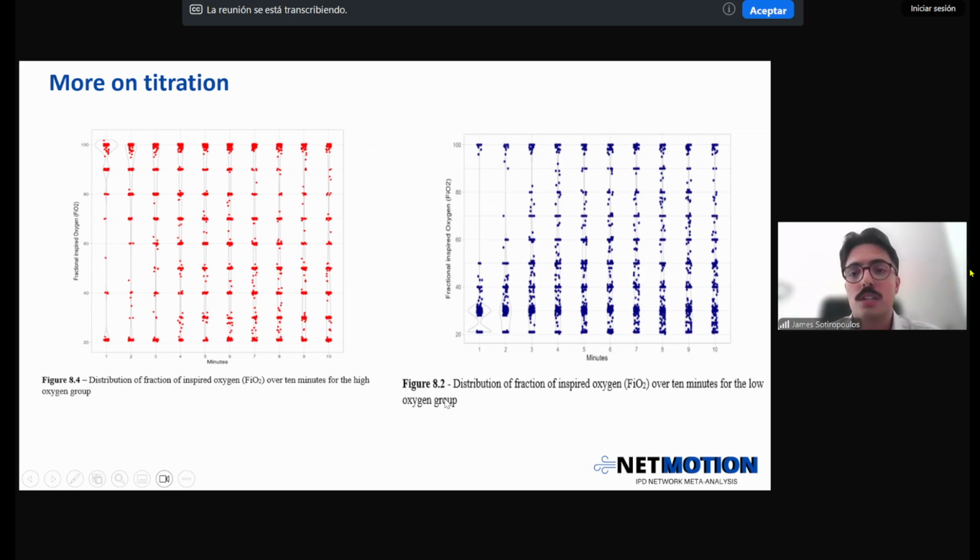So I put this here just to illustrate that it's really only a few minutes of life that these infants are receiving high concentrations. Titration is really important, and we have to be careful about how we think about this. This shouldn't negate all the work that's been done on oxidative stress.